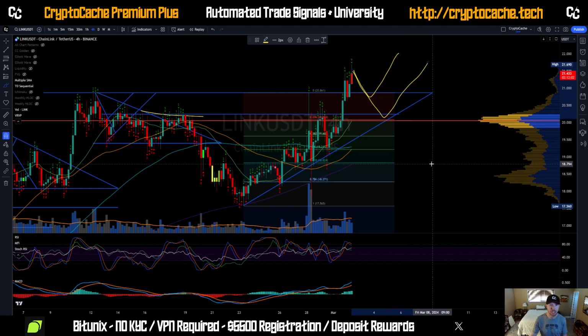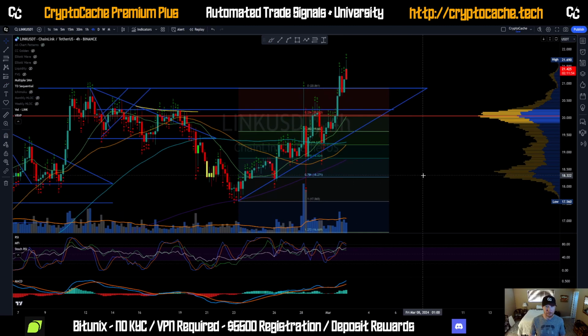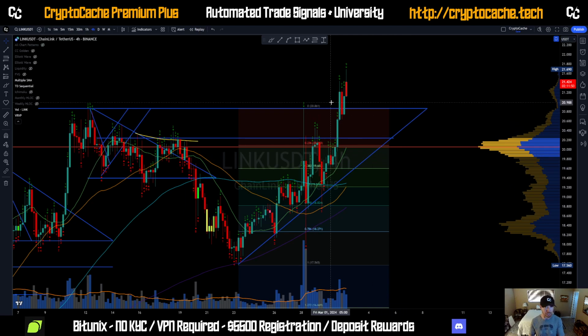That seems like a pretty likely scenario here for us, just based on the simple fact that these are more recent resistances, turn support now that still have yet to be tested. Okay? So all the more reason to be patient in the sense that the likelihood of the price going much further up from now is fairly low, just based on how overextended it is.